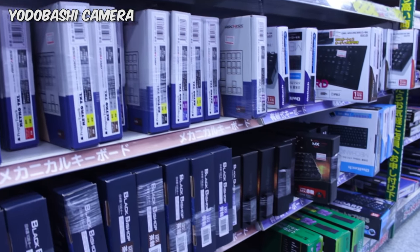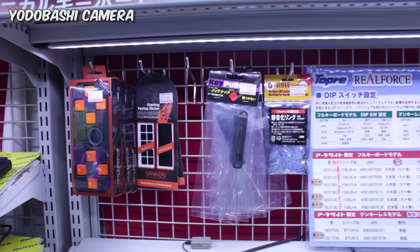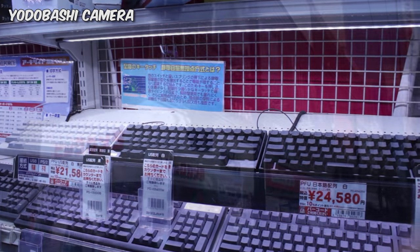Yodobashi was a bit more expensive, but they did have a few other keyboards there, and heaps of stock, and it was just cool seeing all those different types of Realforces. There was also just a couple of accessories.